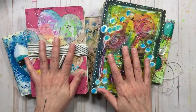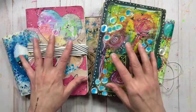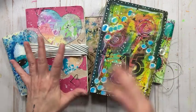So if you're a seasoned art journaler, I hope this sparks some ideas for you to jump into your own art journal within the next few days and try something out that you saw that gave you some inspiration.